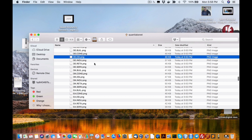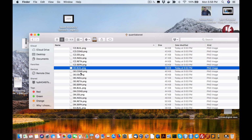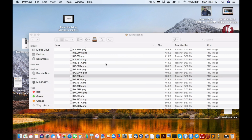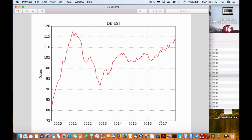So we have here the data for Germany, the DE here. We are using the economic sentiment indicator from Eurostat for this. So let's see how we're doing with that. As you can see here, historically, since this has been generated since just before 2010, we are reaching close to a peak historically, back all the way to 2011. That's the economic sentiment indicator.